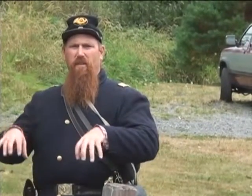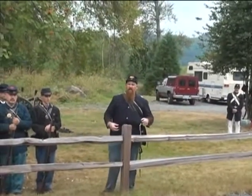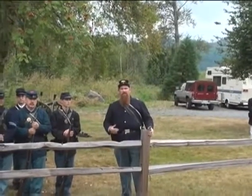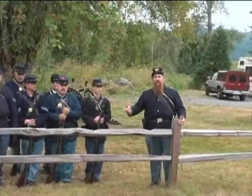We have four major battle events usually a year with the Washington Club. And then there's events like this, which are not full weekend events, they're just a one day thing. And our company does a lot of off-season drill work too, and that's usually one Saturday for 3 or 4 months in the fall and in the spring.